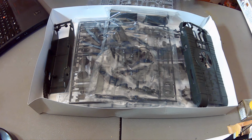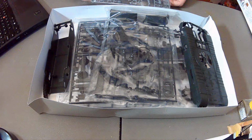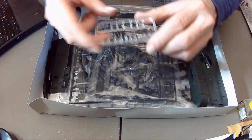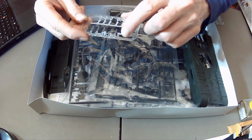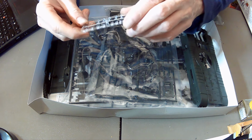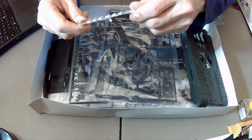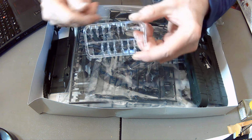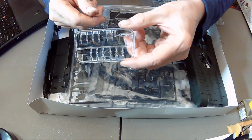Set aside the decals for after. Not many clear parts, but there's a few. Looks like for the inside of the lantern here, and then we've got wine bottles, and looks like goggles for the crew. Very nice. No flash.